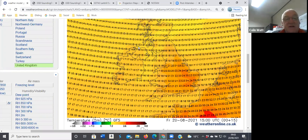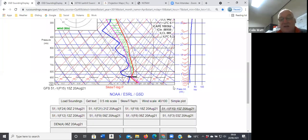And the soundings are suggesting the same sort of thing. This is the afternoon sounding here. Playing with the temperatures, best you can really get is probably about 3,000 feet above Lasham, with a noticeable inversion here, which I think is going to trap cloud and certainly cause spread out in places.